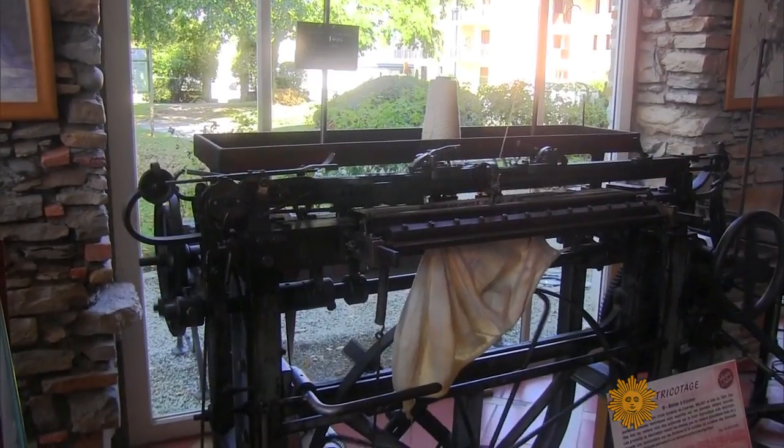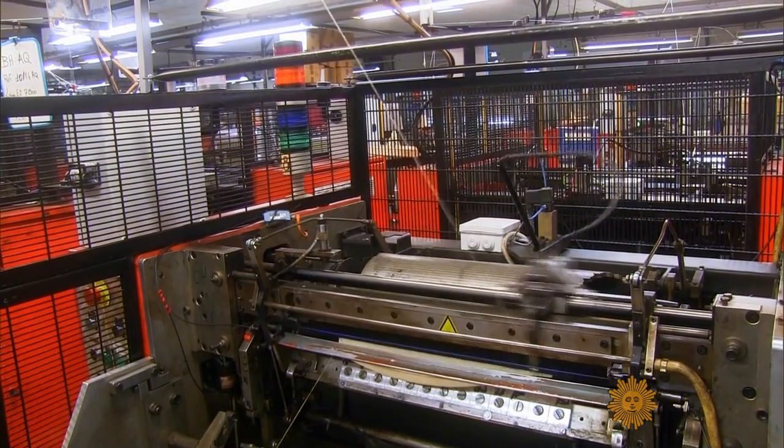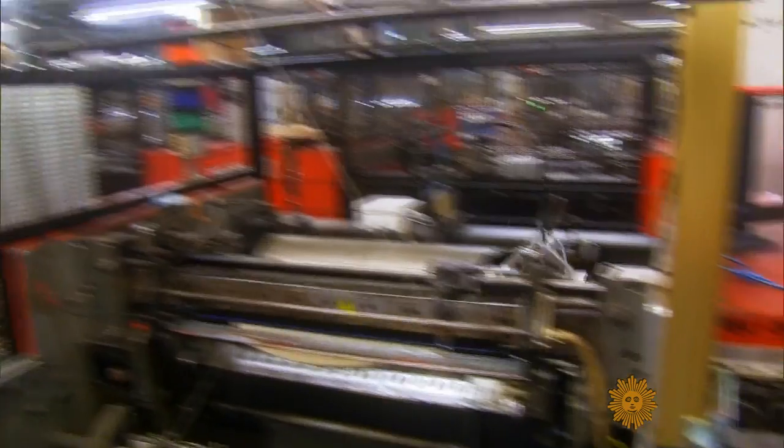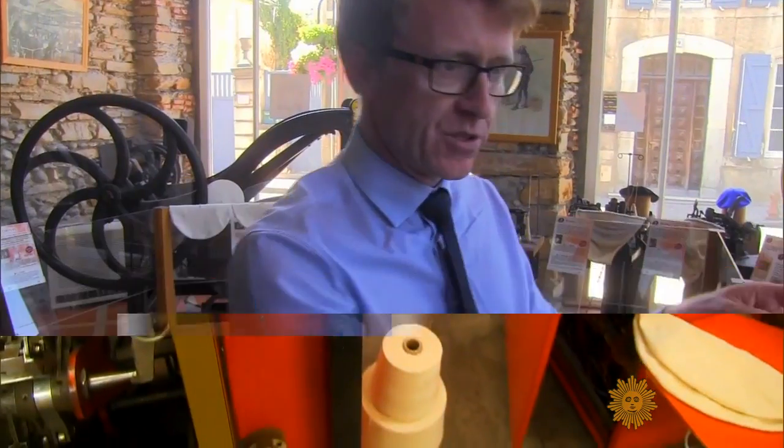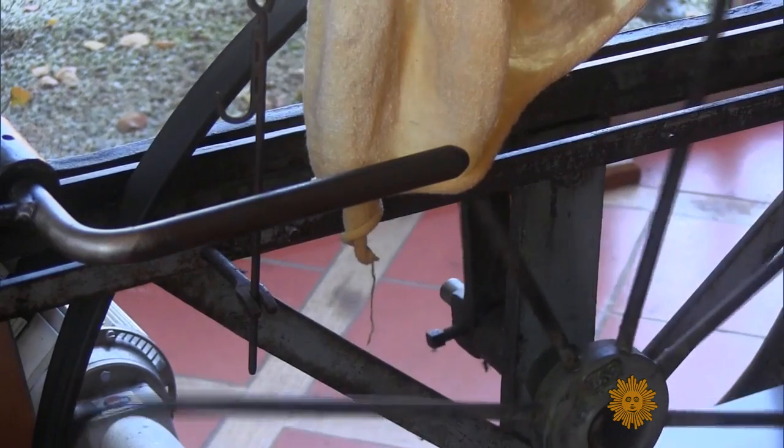100 years ago, they were made on machines like this. Today, the machines are faster, but almost as antiquated. In fact, this one's almost 50 years old. And they're the ones that replaced this. So prior to that, our factory actually had machines like this.